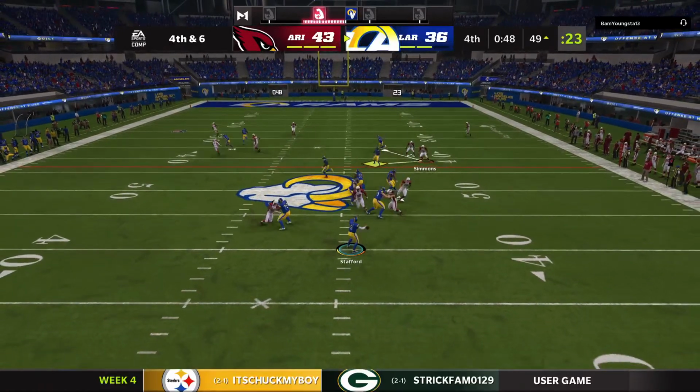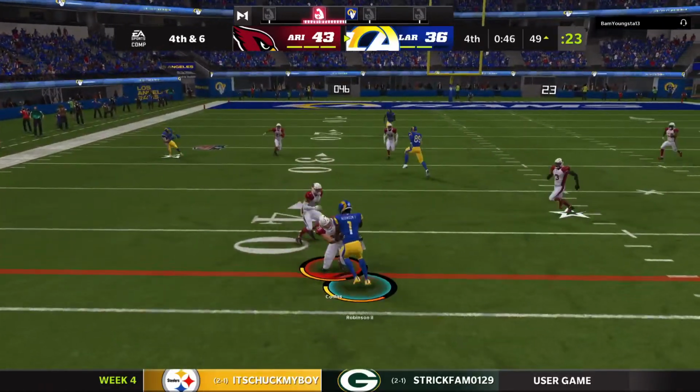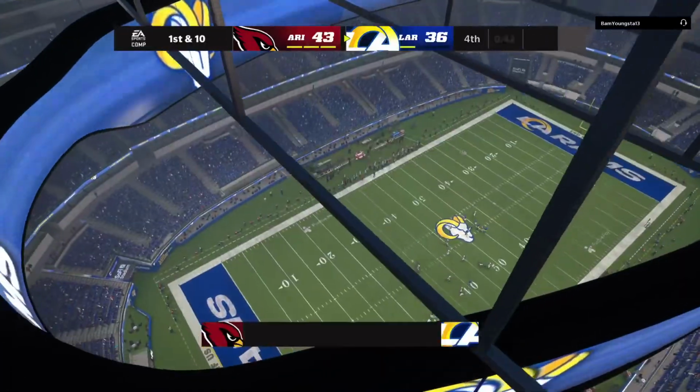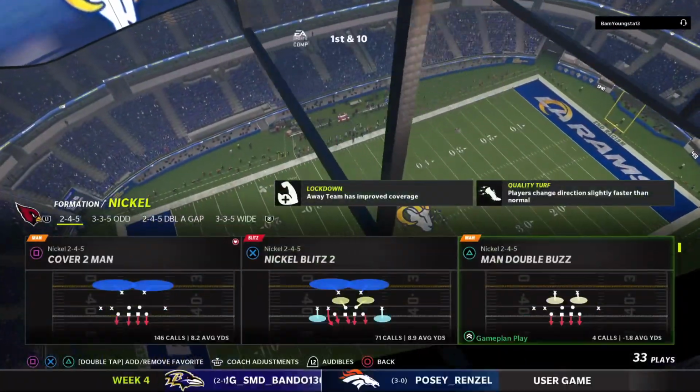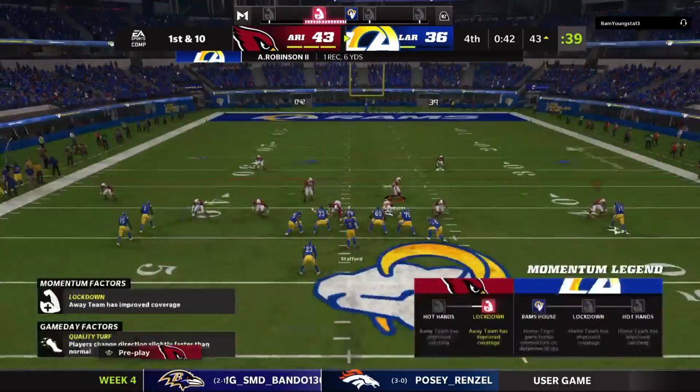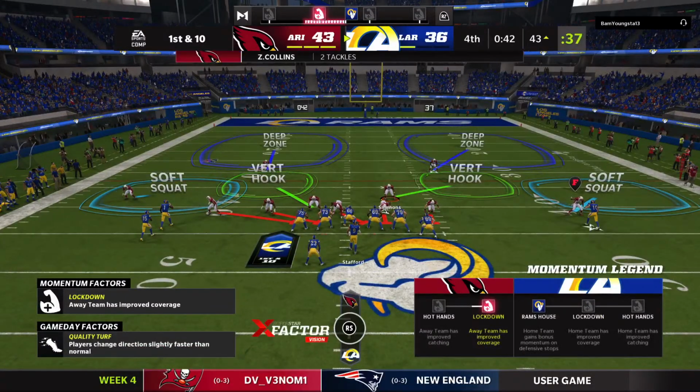Desperation time for Stafford on 4th down. He finds Robinson. And he's taken down at the 43, but not before picking up the first. Now the Rams will signal for a timeout, their 2nd, as they'll stop it with just over 40 seconds to go in the game.